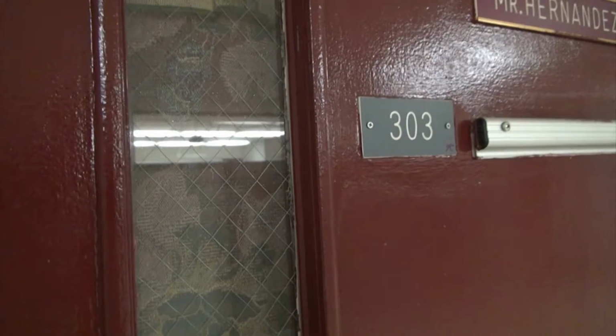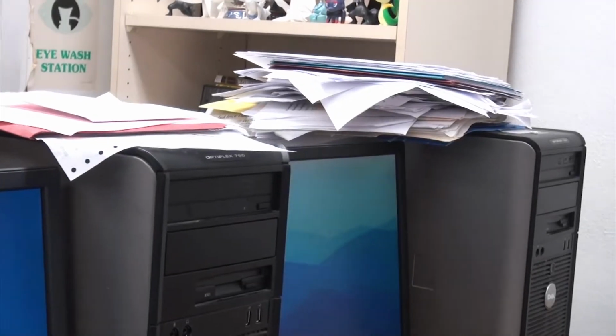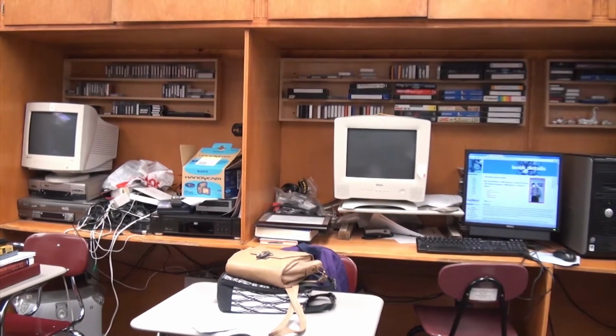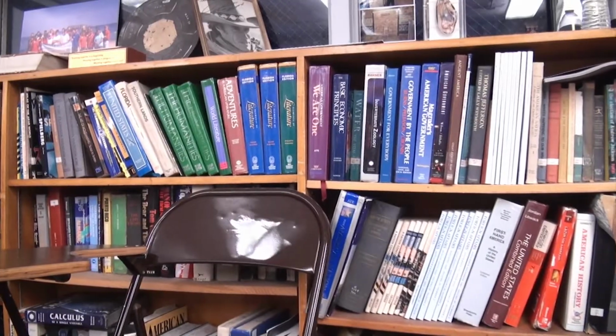This is room 303, a room within Niceville High School. Over the years, this room has been filled with countless written reports, oral presentations, group projects, but most importantly, bright young minds.